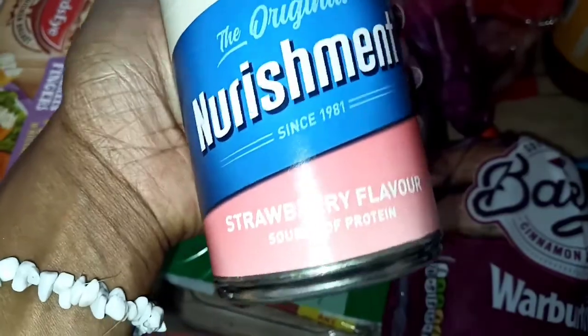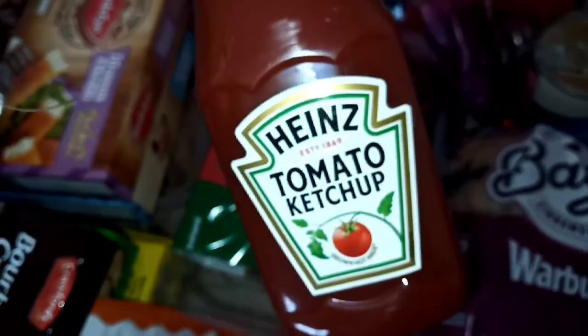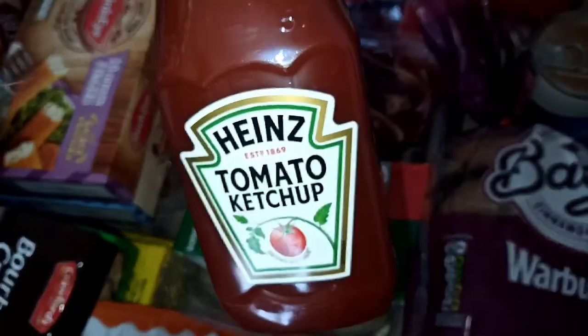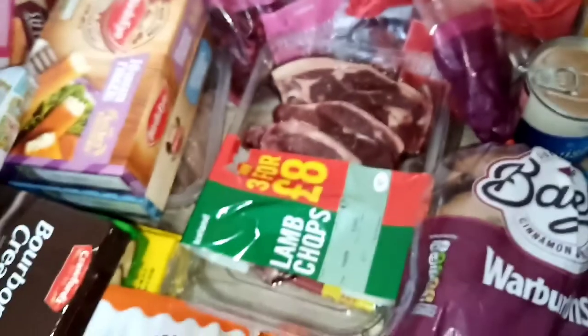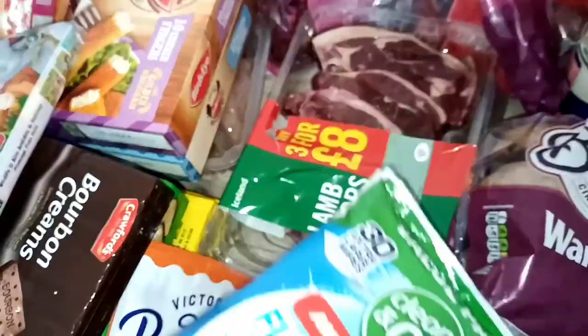They have many different flavors, but because I've never really fancied the strawberry one, I decided to try it out. And I got some tomato ketchup because it was £1, so why not? Really like this brand, even though other brands do taste just the same. So it doesn't really matter to me what kind of ketchup I eat, as long as I can get my hands on it.